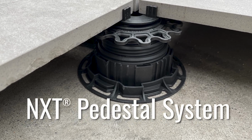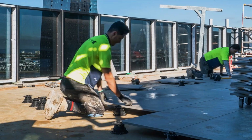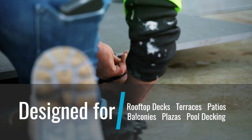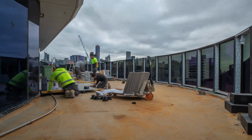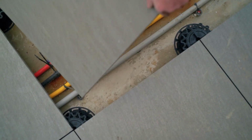Introducing the LATICRETE NXT Pedestal System, a simple, high-performance solution for elevated flooring. Adjustable and adaptable to almost any installation challenge, create raised surfaces using pavers, stone, tile, and more. This allows for efficient drainage, seamless leveling, easy access to utilities below.